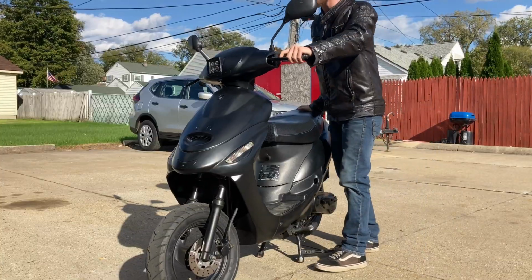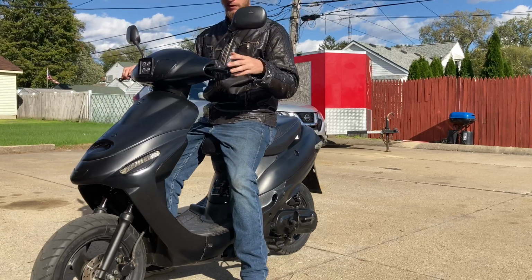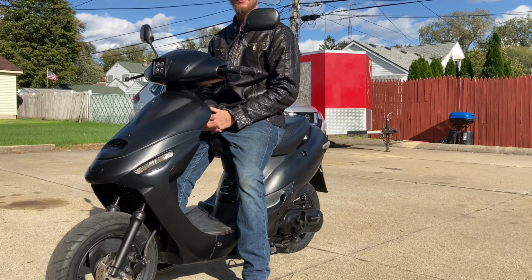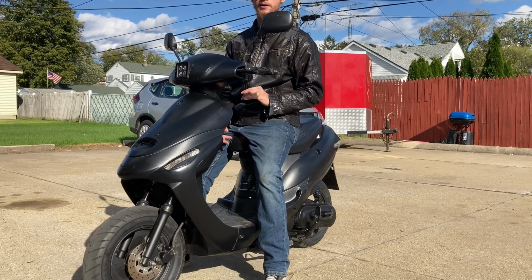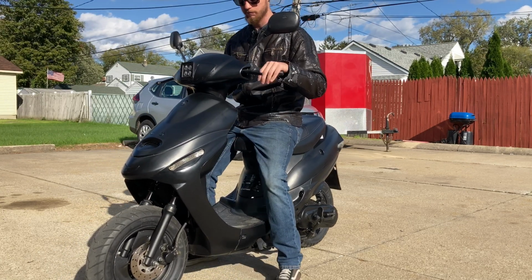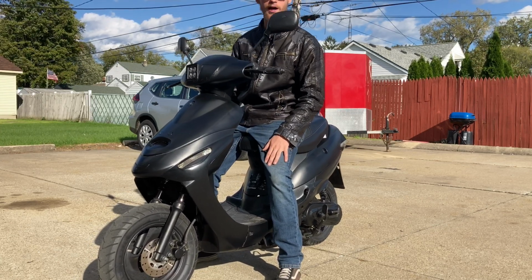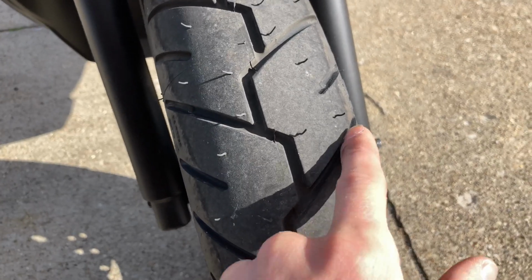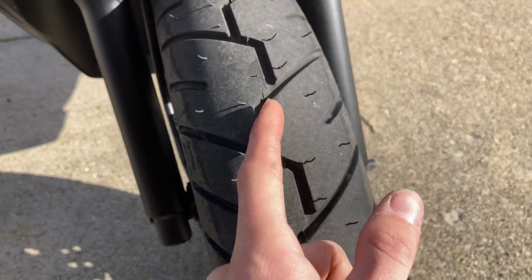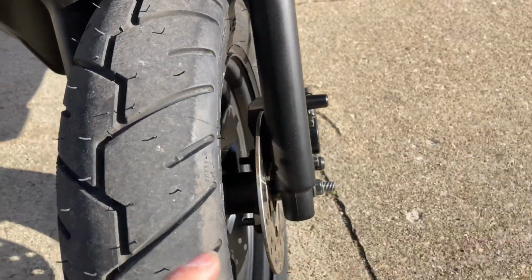So the very first thing I noticed when I got on these tires is the overall stand height with my feet on the ground is higher now because of the tread. There is so much more tread in these tires than the Chinese ones. And the tread down the middle allows for water to be evacuated out through these slots to the sides. So when water comes into contact in the middle here, it is able to push it out to the side of the tire.